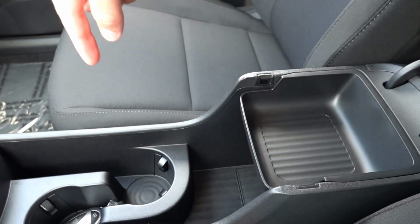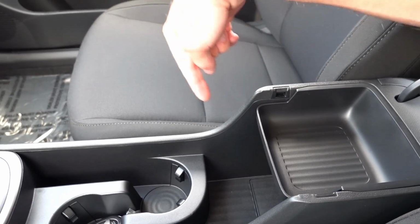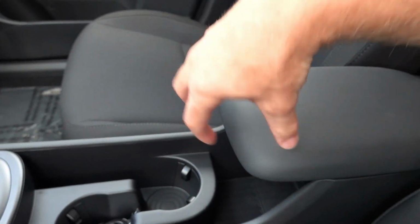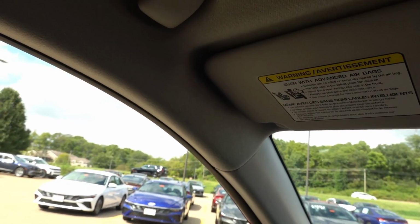So it will be interesting to see if Hyundai ever addresses this in a refresh or anything like that in the next several years. But that is going to be open, kind of, in the front area, even if you have the lid closed down just like that. Up top, even with the black headliner, you do have the lighter gray A, B, and C pillars, as well as the headliner material.